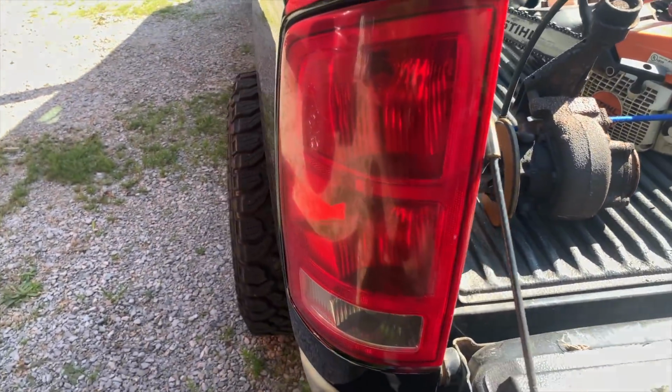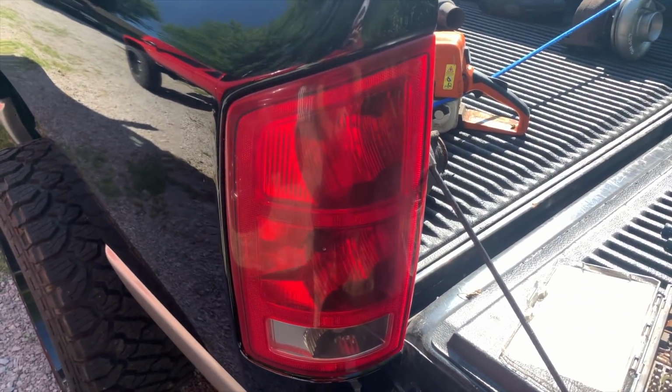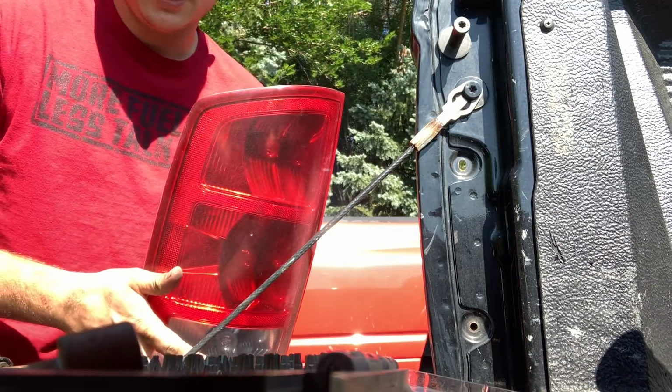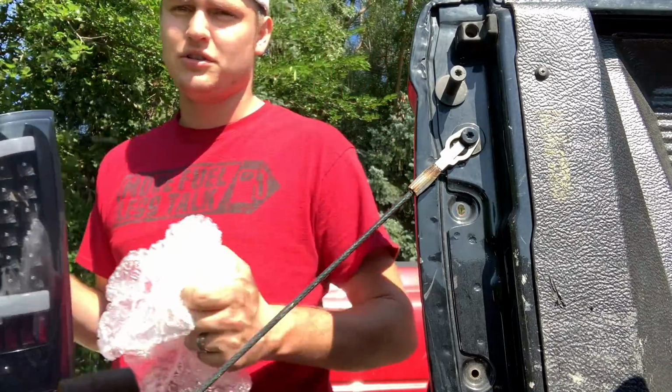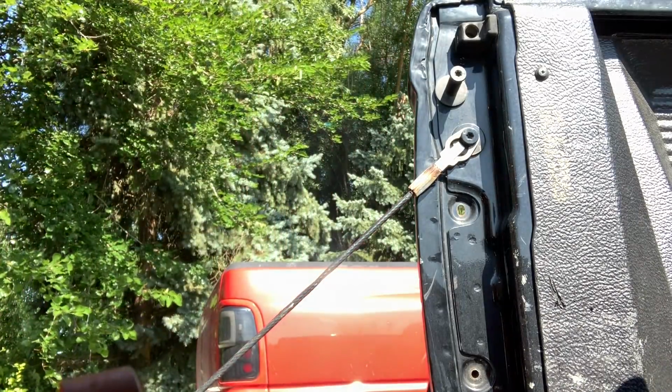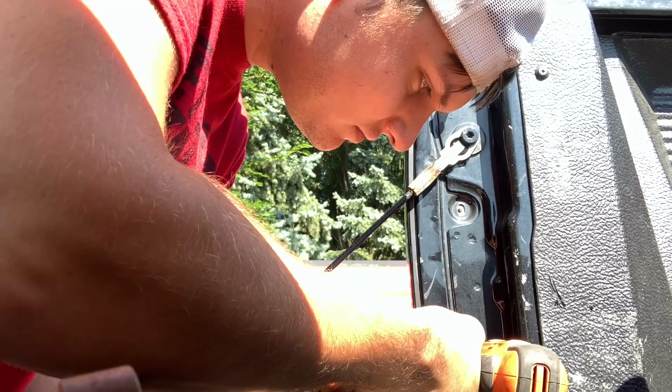However, the tail lights for this thing did just show up, so we're going to get these popped out and the new ones popped in. Here's the old tail light going out, new one going in. We put these on the white 3rd gen. They're such a good looking tail light. They don't get much more simple. Completely plug and play. That's it.